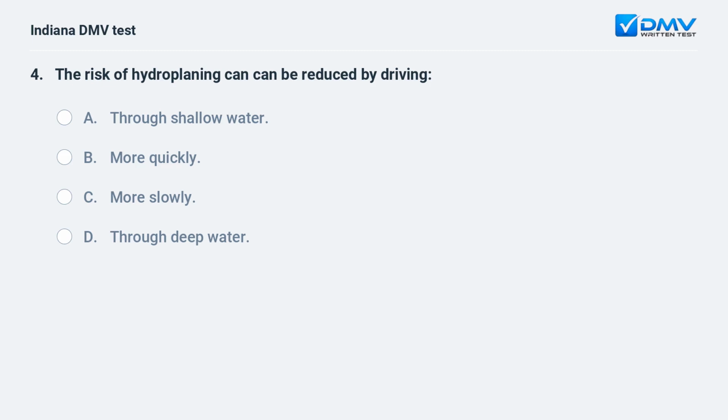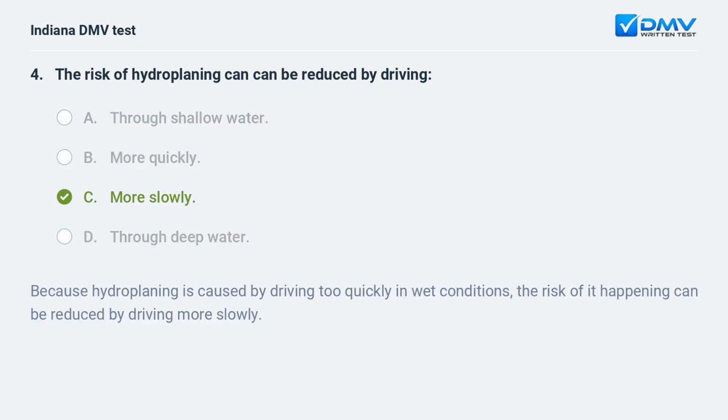The risk of hydroplaning can be reduced by driving a. Through shallow water, b. More quickly, c. More slowly, d. Through deep water. The answer is c. More slowly. Because hydroplaning is caused by driving too quickly in wet conditions, the risk of it happening can be reduced by driving more slowly.